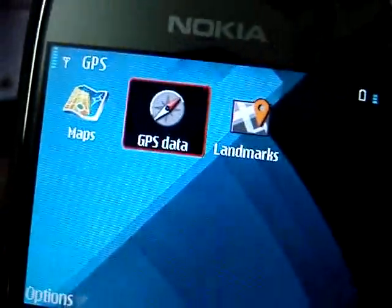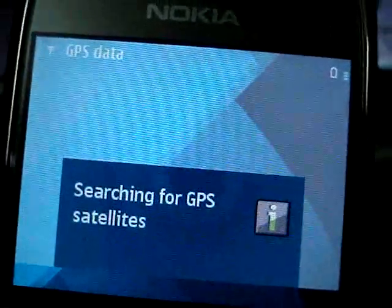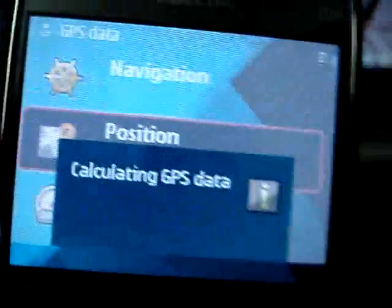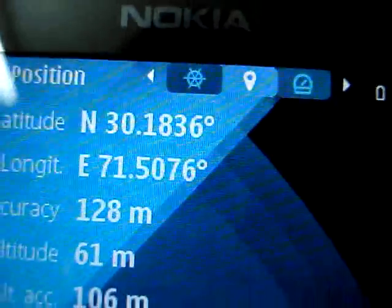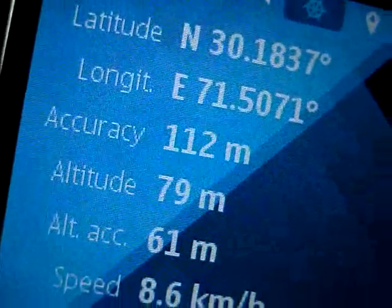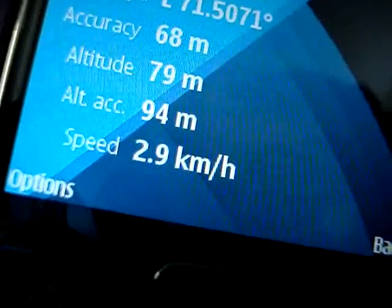Below that, GPS. It works very good. It uses assisted GPS, which means it triangulates your position using the network available. I'll skip to the GPS calculation. Here are the GPS readings. It took some seconds, but you can see the accuracy varies very much because I'm in a closed area and currently I'm stationary, and it shows that I'm walking at 2.9 kilometers per hour.